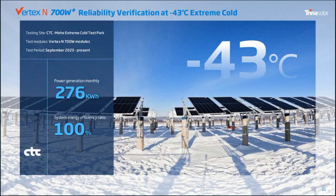Our 700 watts plus modules also endured the extreme cold in Mohe, China, and it proves that monthly electricity generation is 276 kilowatt hours, with a system efficiency ratio of 100%, showing excellent performance at 43 degrees below 0 in the extreme cold environment.